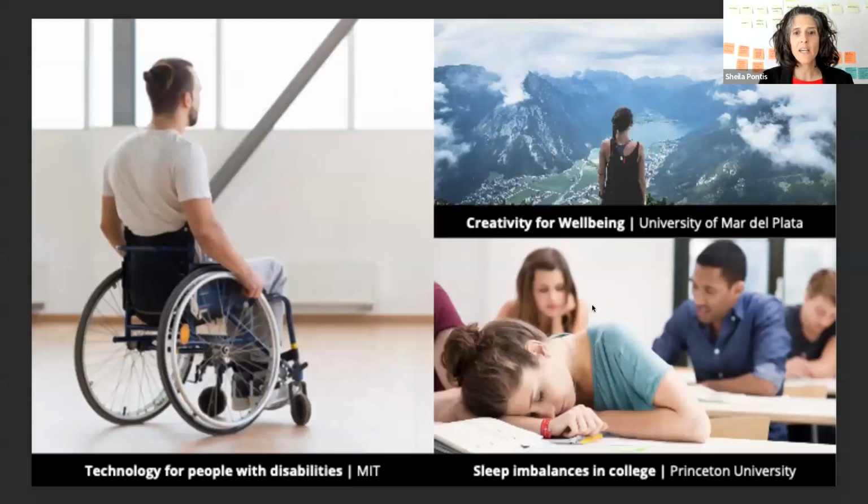And to an extent, my third leg: I do a lot of human-centered research, as much as I can, in different areas, but specifically I focus on people and social challenges, from technology for people with disabilities, to creativity for well-being. So individual creativity: how can I reconnect with my own imagination in order to approach everyday problems with a more open mind? And lately, I've also been working on design and improving students' well-being and students' life at college, from sleeping problems to loneliness to mental health issues. So these are all different ongoing projects that I'm working on at different institutions.